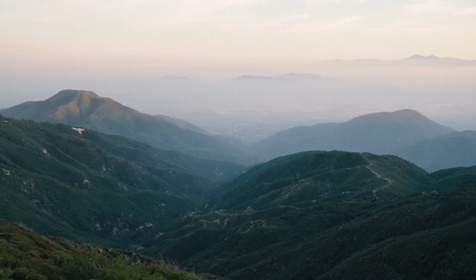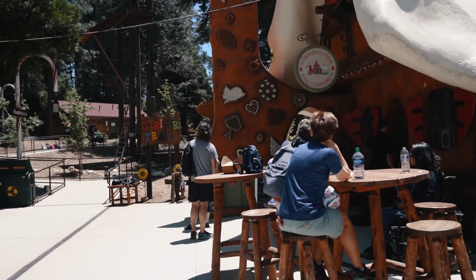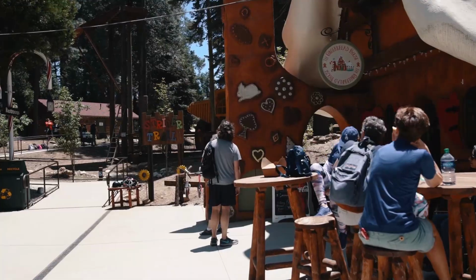Today, we're on the beautiful Rim of the World Highway looking over the San Bernardino Inland Empire area of Los Angeles. We are visiting SkyPark at Santa's Village. This is a really unique, cool little bike park. There's nothing else like it. Two hours from LA, definitely worth checking out.